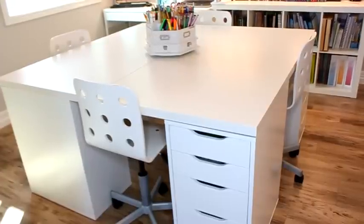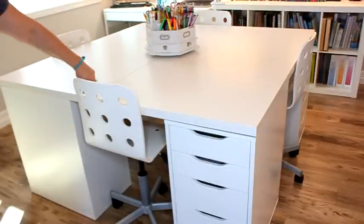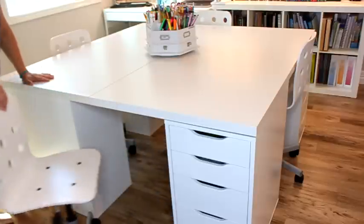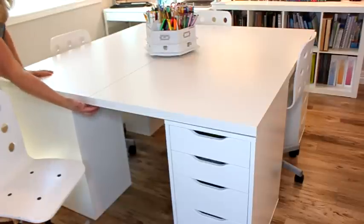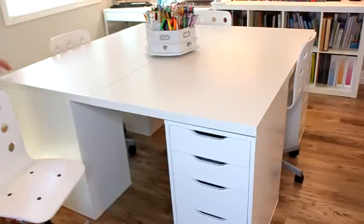So I did want to show you a little bit more up close my desk setup. Like I mentioned before, this is all from Ikea, and I've got 2 tabletops here. They're about 2.5 by 5 feet each, and these are the non-glossy white. And if you can see, there's a seam here that runs all the way down, and below here I've got some brackets just holding these together so that you can't pull them apart.